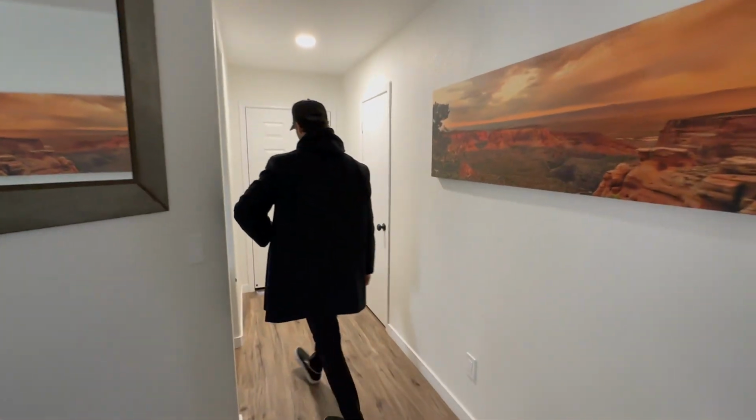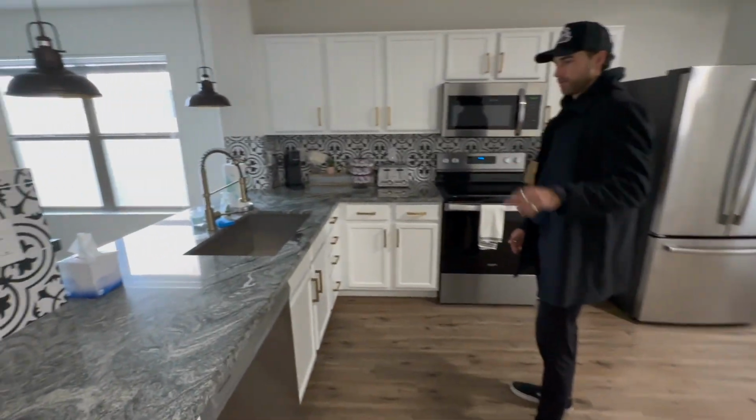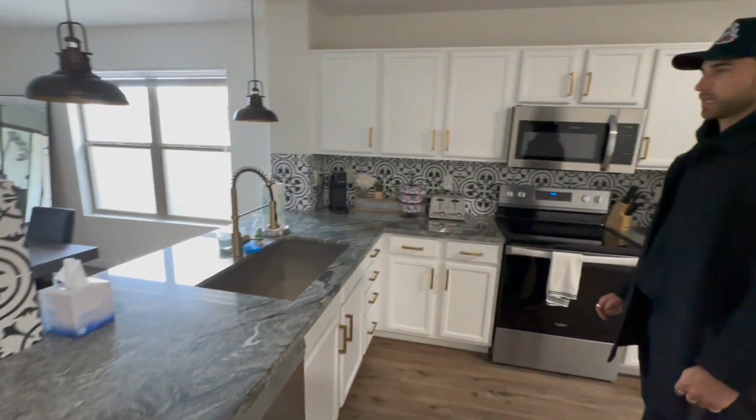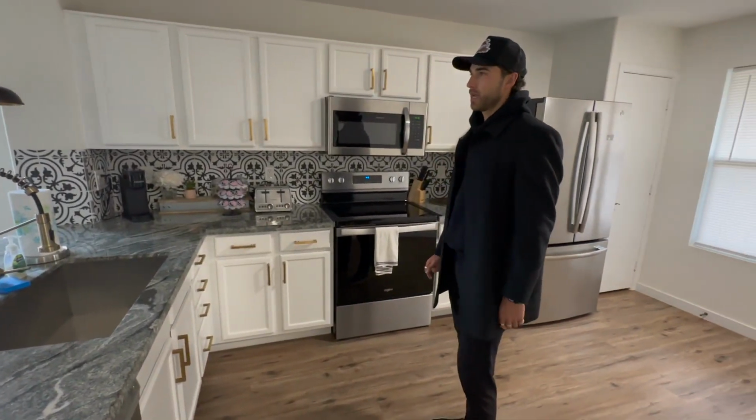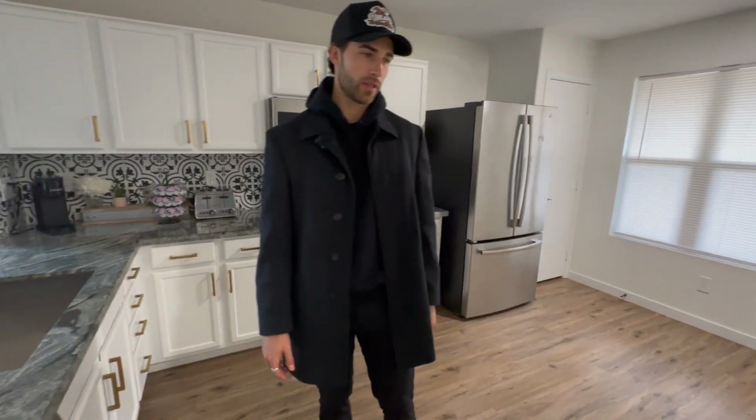Kitchen area. This is also the Airbnb that someone shot a hole through the window, so I got that replaced too. That was a primary bedroom. Airbnb took care of all that. They gave me $1,500. They're great to work with.